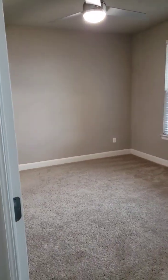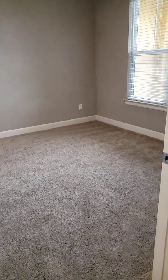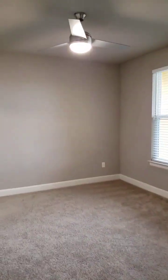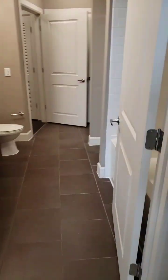And here's the bedroom. As you see now, the flooring is carpeted, a nice plush carpet, whereas here was your wood floor, which is very easy to clean. Ceiling fan with lights here, lots and lots of light. Even with the ceiling fan off, you're going to have a lot of bright light in here.